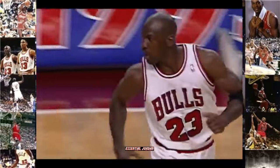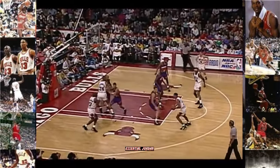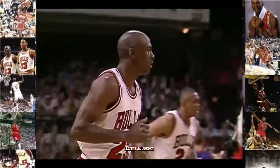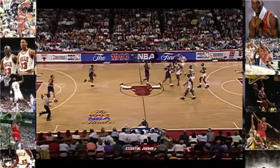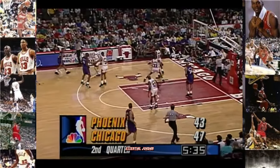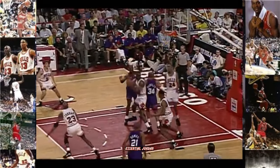Michael Jordan, 10 for 14. KJ did a good job keeping the ball in front of him. Jordan with some room. 11 of 16, 27 points. The NBA Finals record most points in a half, 35 by Michael Jordan. Game 1. Last year's series against Portland.